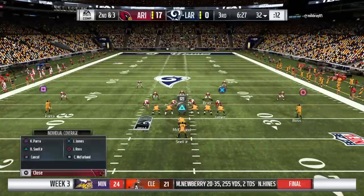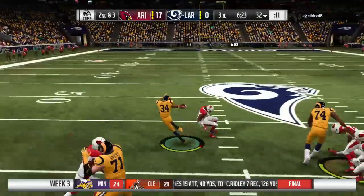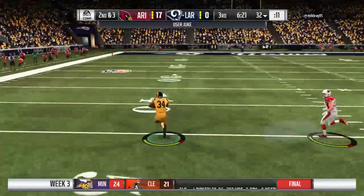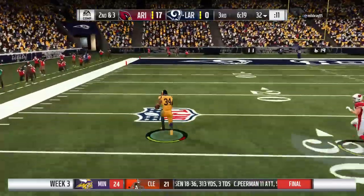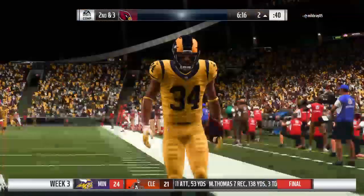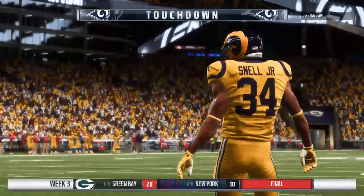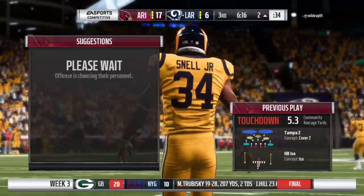Hurry up, here we go. 3, 19. And they'll go with the ground attack here. Able to slither by through an opening, and there he goes. Touchdown, LA. A great play there. His first touchdown of the new season.